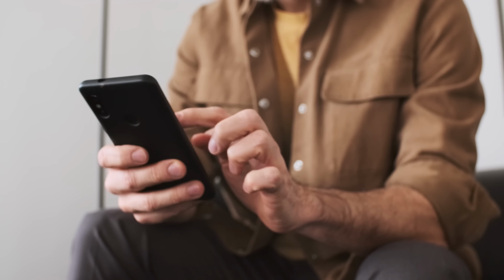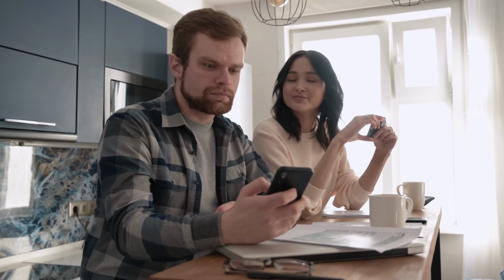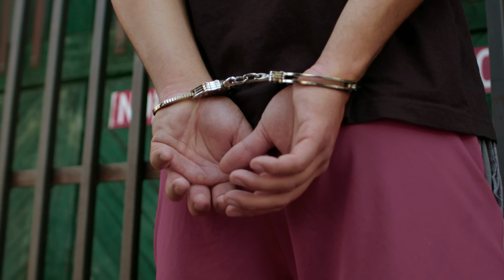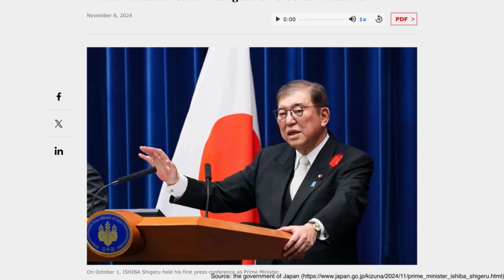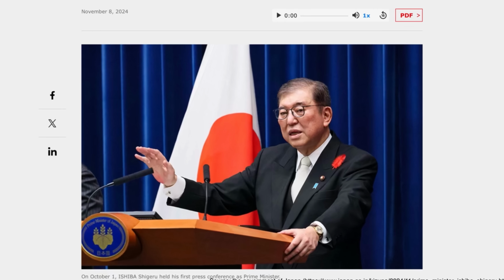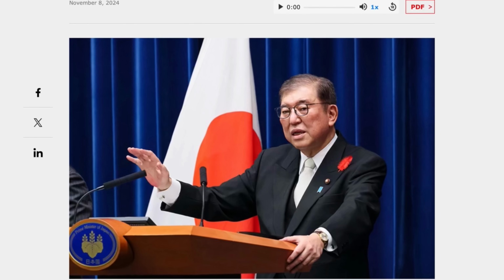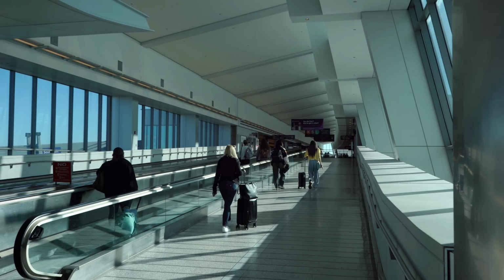At the same time, Esta aims to strengthen immigration screenings by identifying in advance individuals who may be involved in terrorism or crime, thereby reducing the risk of illegal stays. Additionally, Japanese Prime Minister Ishiba recently stated in the Diet that Esta will be introduced as soon as possible, raising the possibility that its implementation could occur earlier than 2030.